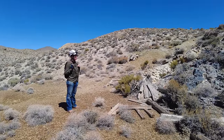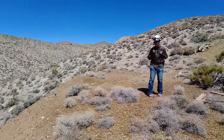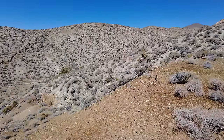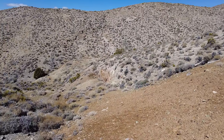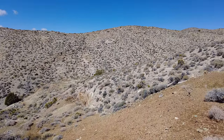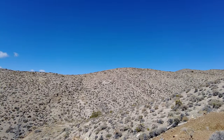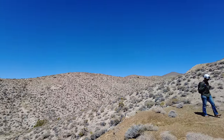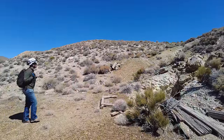Okay, there we are, up at the next level. Let me show you where we just came from. Kind of pan off this direction. All right, there we are. We know that we're not getting into any of those, except for a little ways. Looks like there's a prospect on the side of the hill up there. Those are all small ones too.